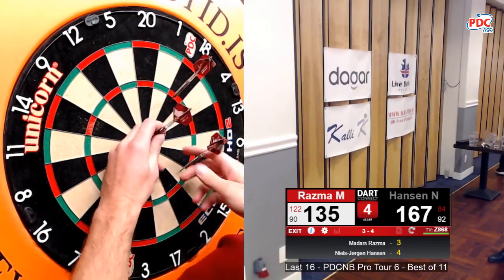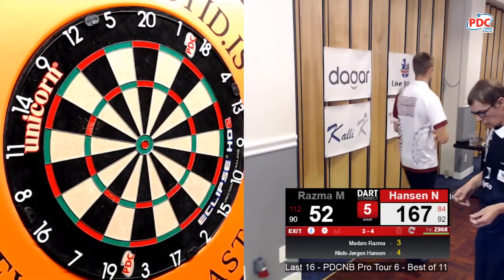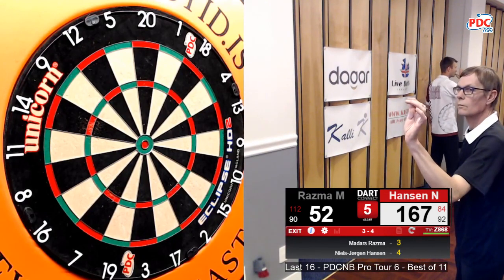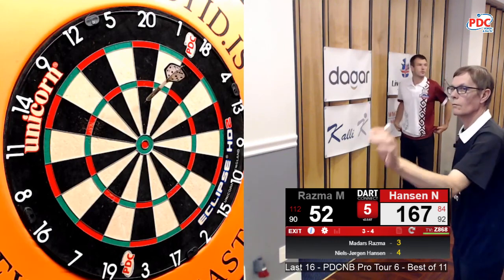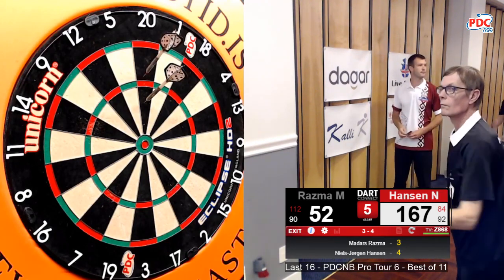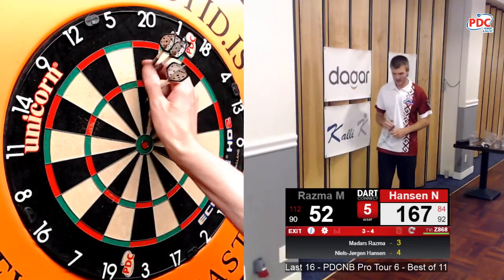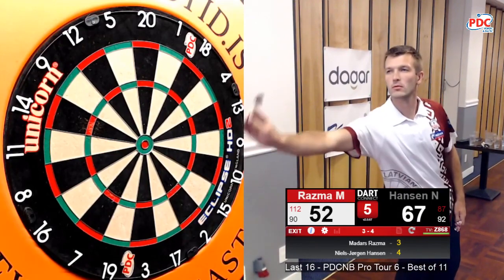Well, I think when you're going for the bullseye, you kind of want the 25, because that leaves a marker on the bullseye. Treble 20 would have been. Anyway, this will be one of the shots of the tournament. We saw on day one Hansen hitting a ton 70. 100. I think that was against Barauskas. Barauskas threw the kitchen sink at him.